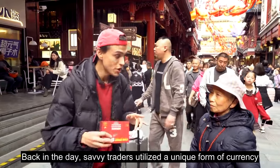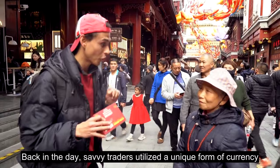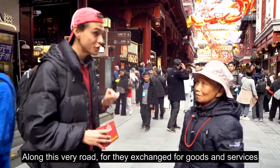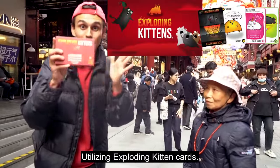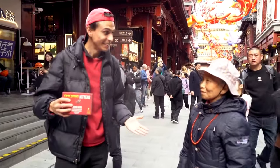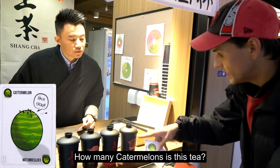Back in the day, savvy traders utilized a unique form of currency along this very road, for they exchanged their goods and services utilizing exploding kitten cards. Couldn't you believe it? Would you like to try? Okay, let's do it. How many catamelons is this tea?